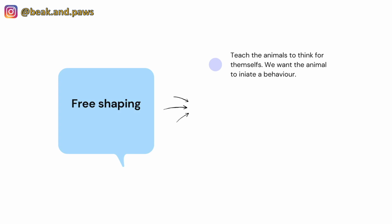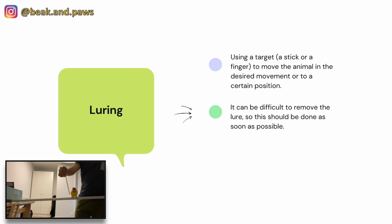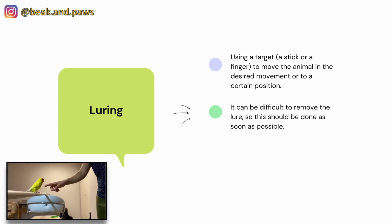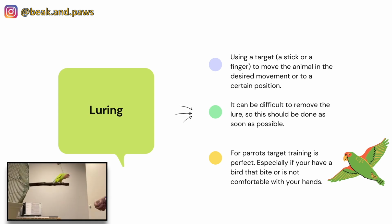Free shaping. Teach the animals to think for themselves because we want the animal to initiate a behavior. We break down the training in small steps towards a goal. Last, luring. We use a target that could be a stick or a finger. I use a chopstick to move the animal in the desired movement or to a certain position. It can be difficult to remove this lure, so this should be done as soon as possible. For parrots, target training is perfect, especially if you have a bird that bites or is not comfortable with your hands. Then you can use a chopstick as a bridge between you.